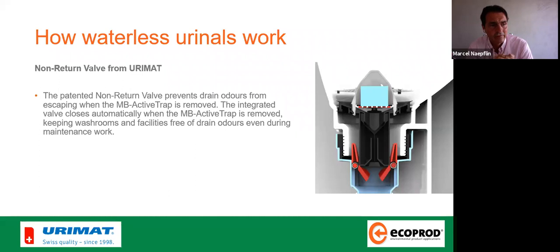You see, it's quite a key point that, Marcel. Yeah. New non-return valve technology, because you can carry out all the maintenance without any odor escaping. Exactly. You see the red flaps which come up as soon as the odor trap is removed. So we close the system to the canalization. That's unique in the waterless industry.